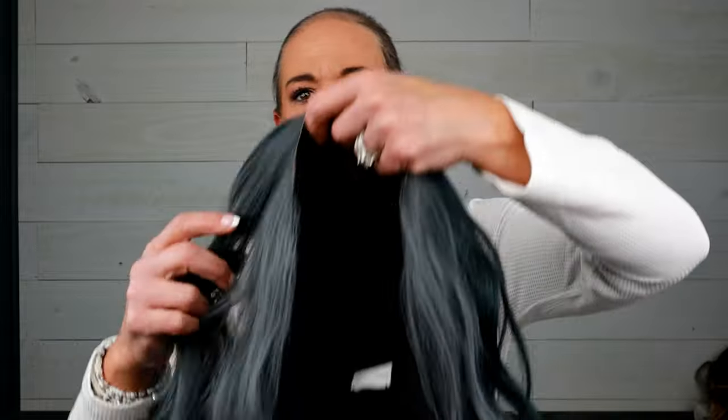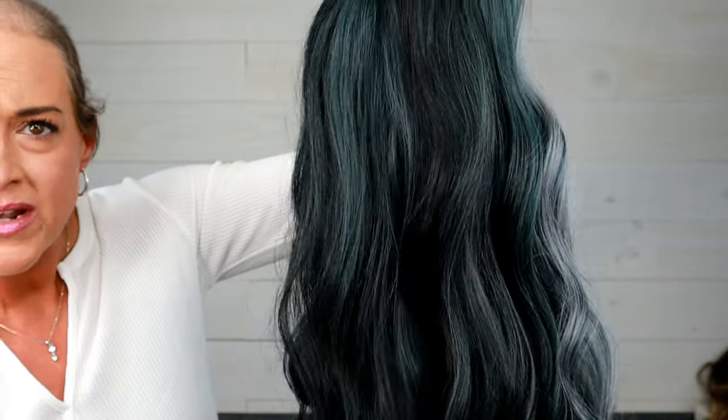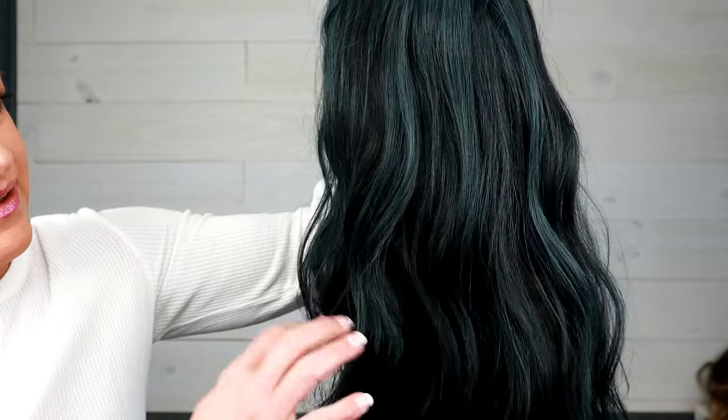When I look at this color, I think of the word smoky. This is definitely a smoky color. We have got teal, like a smoky teal. That's what this is. And it's really kind of a grayish, bluish is how I see it. And then we've got off black or soft black lowlights. One thing I do want to point out is the nape is all that soft black. Do you see that? So we've got teal highlights running throughout.